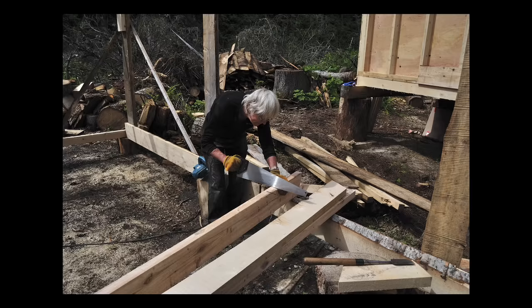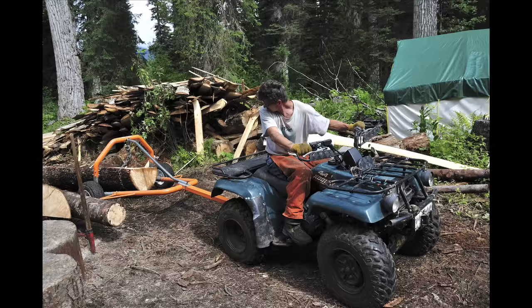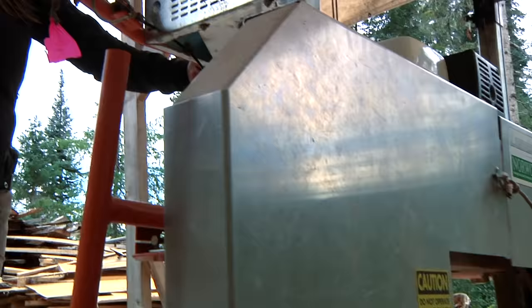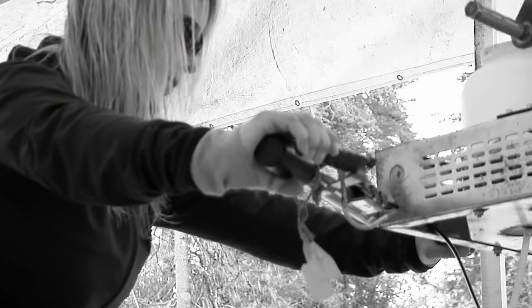Like when we decide to build a camp out here, my mom and I just do it. Whether you fall the trees or hire someone to do it, you skid the wood, you buck the wood yourself, you mill it, you build the building, you sleep in it, you use it, other people come to stay in it. It's just been a really rewarding thing for both of us to be able to grow up together as two women out here and be self-sufficient and support ourselves.